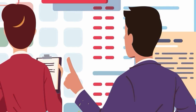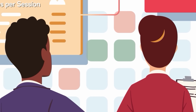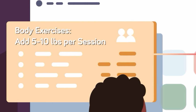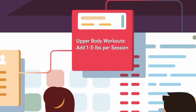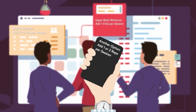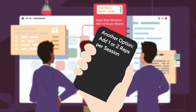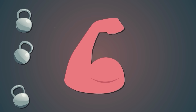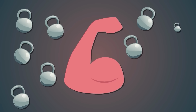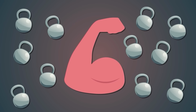The exact protocol can vary widely. However, some general guidelines are to add 5 to 10 pounds to your lower body exercises per session and 1 to 5 pounds to your upper body workouts. Another option is to add reps. Instead of adding more weight, you just perform 1 or 2 more reps. The main goal is to put a little bit more work on the muscle and call it a day. Do this and your need for NSAIDs will almost disappear.